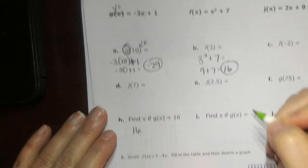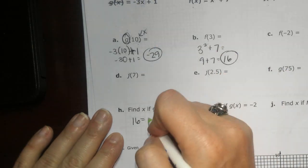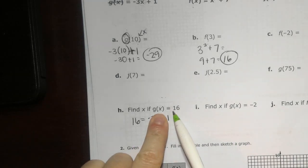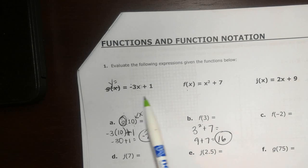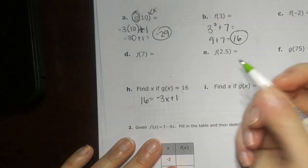So we're going to say 16 equals negative 3x plus 1. Now we're solving for x. Because look, what I just did was they said g of x is 16. So now I'm going to go back to my g of x equation and put in 16 here where it says g of x. And we're trying to get x here. Okay, so we just solve for x.